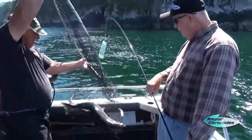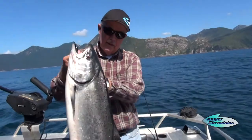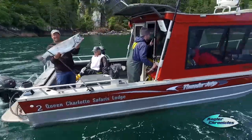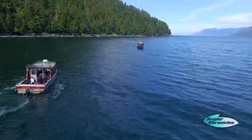The whole point is this. British Columbia, at Haida Gwaii, extremely fishy. This is a fishy place.